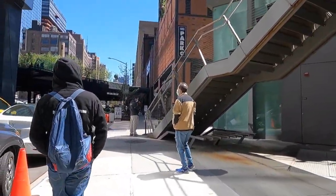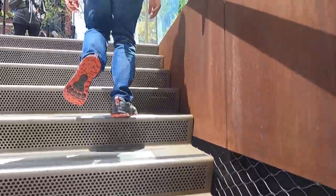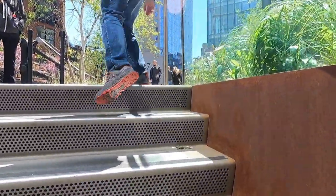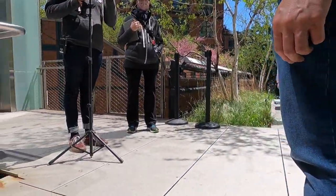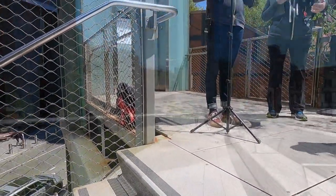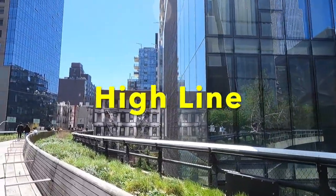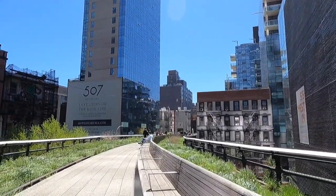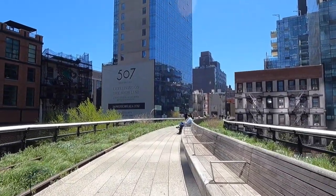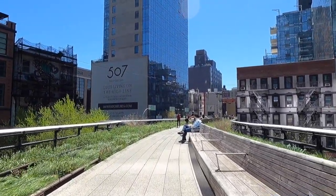Right next to the mall is the entrance to the High Line. Oh, we just did it here. Oh, okay. Why did you come up here? Now it's hot. My god. Galing west.